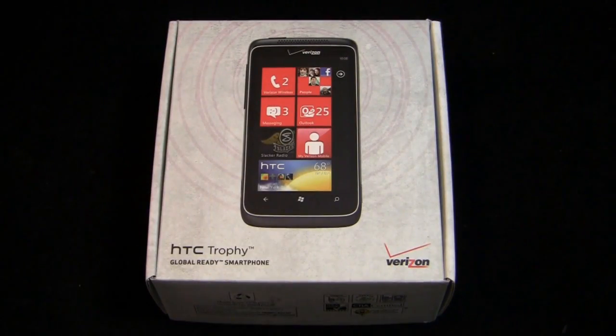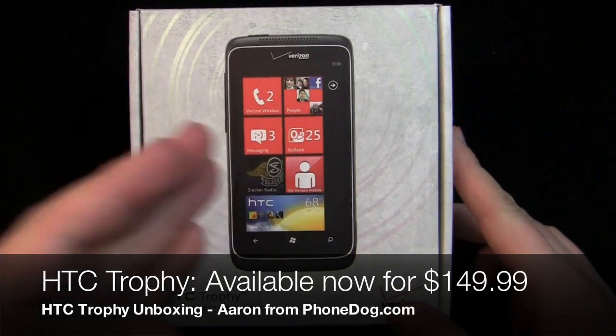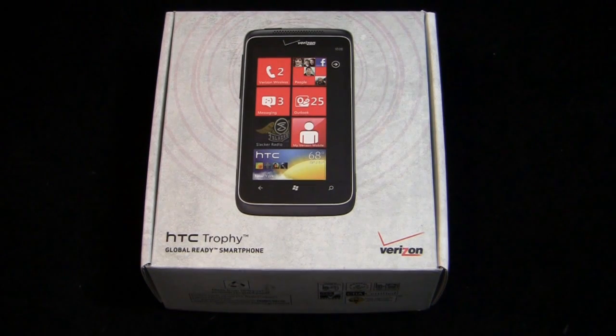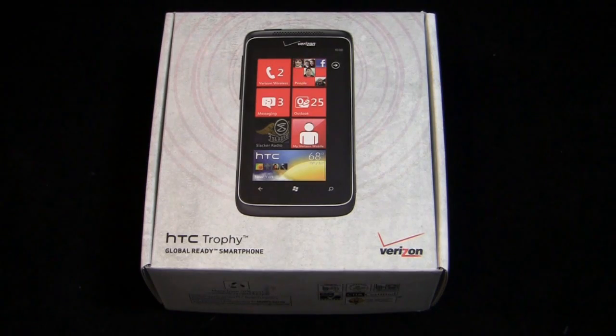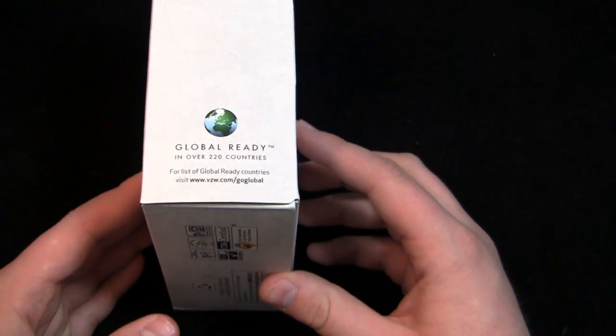Windows Phone 7, finally on Verizon Wireless. Here it is, the HTC Trophy, and not only is it a Windows Phone 7 device, but it's a global-ready smartphone as well. And I think Verizon's really heard from those critics where they say, you don't have any global-ready smartphones, or the ones that you do have aren't nearly as equipped as your non-global-ready smartphones. So why not just go to AT&T or T-Mobile or another GSM carrier?